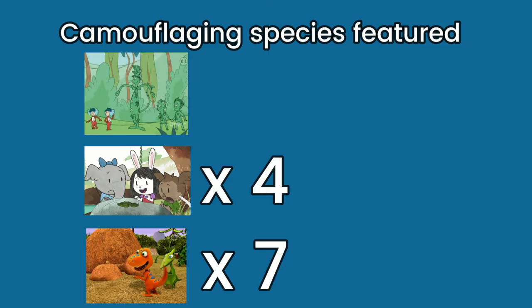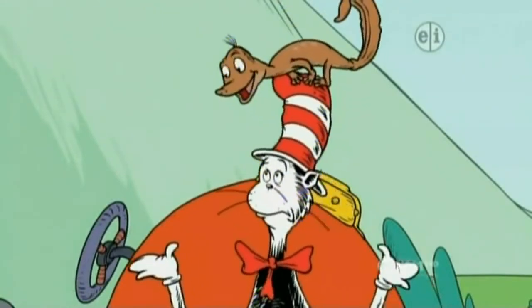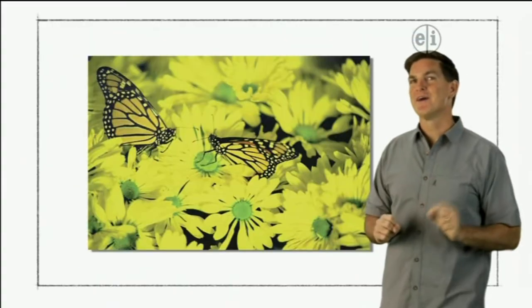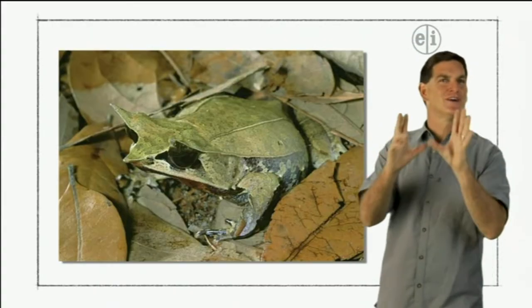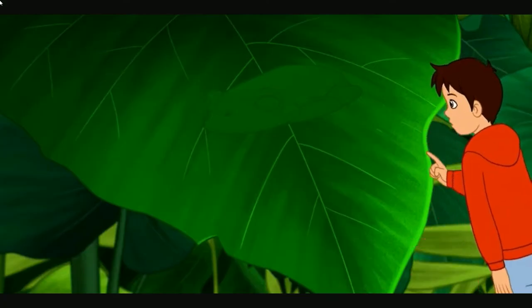The Cat in the Hat episode really suffers by only showing a single camouflaging gecko. Gecko! Looking for me? I appreciate the Dinosaur Train shows actual photos. This real frog shows the idea of camouflage a lot more effectively than this animated one from the Magic School Bus.